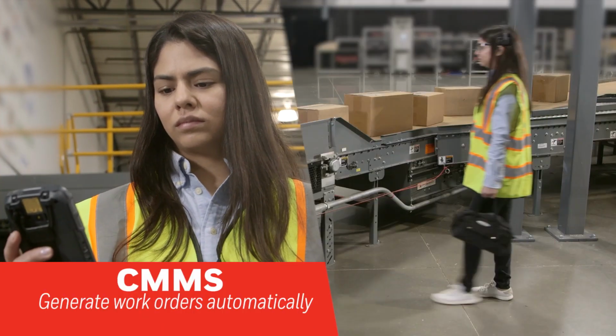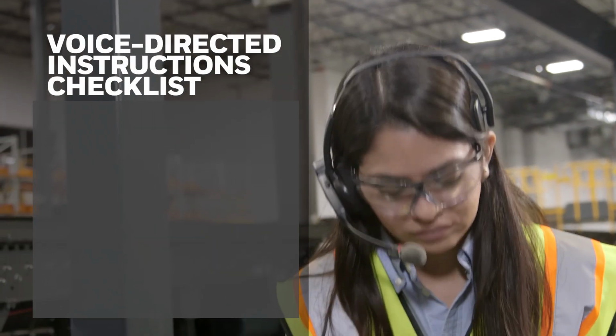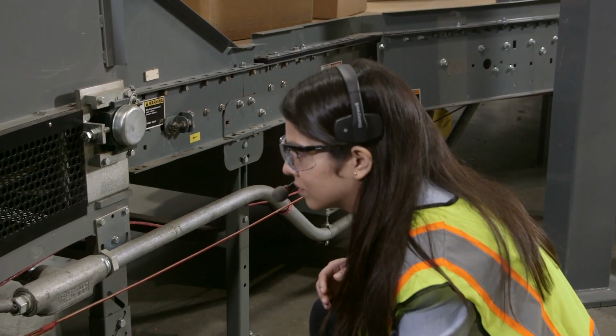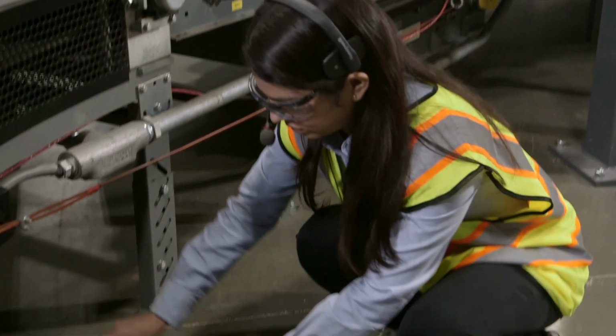The technician begins a voice-directed inspection of the belt tension and discovers an issue that's not covered by the standard repair procedure. Alert, fault detected, excess current draw. Check belt tension. Ready. Needed tools, 19mm wrench and required PPE.